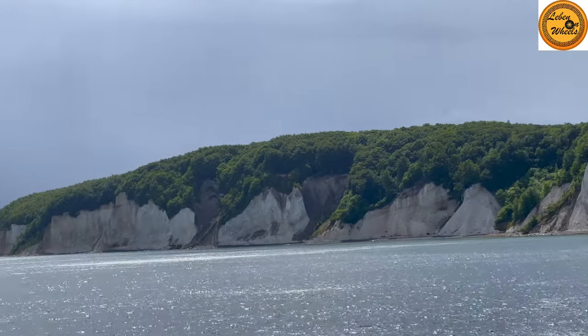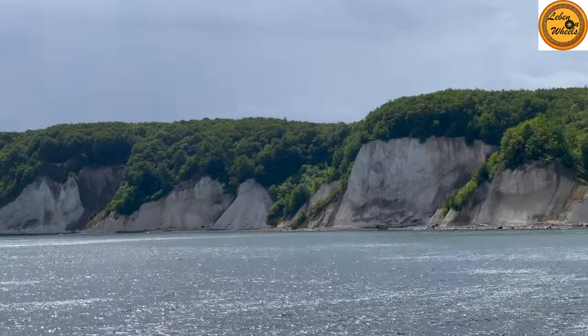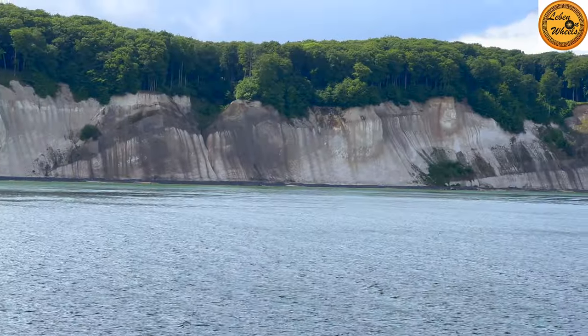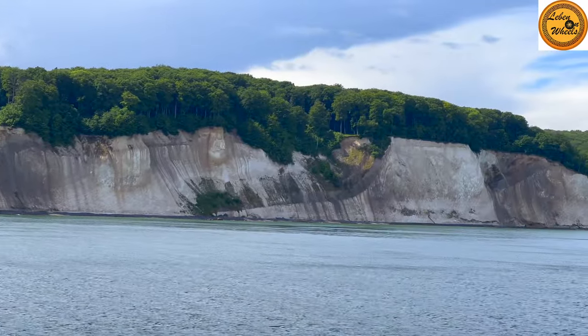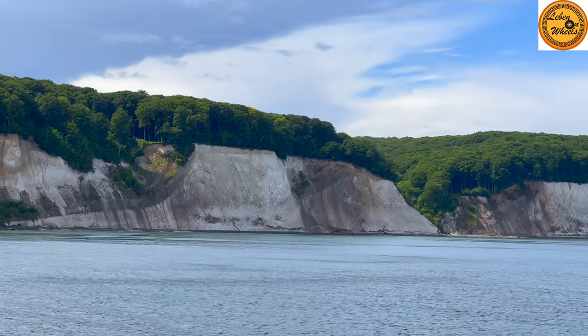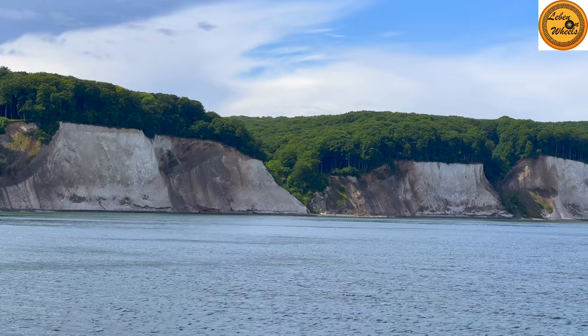These chalk cliffs are up to 161 meters above the sea level. The most majestic part of the cliffs is the Königstuhl, that is King's Chair, which stands at 118 meters above sea level.